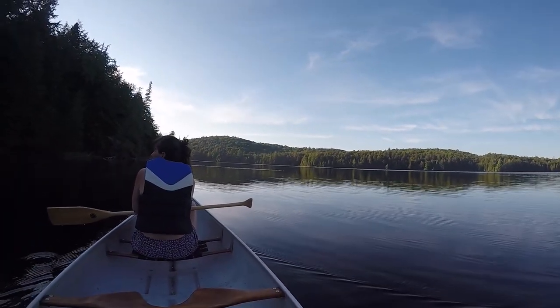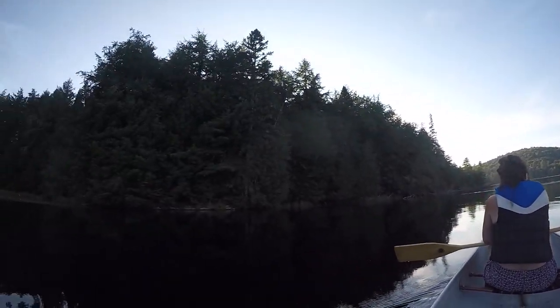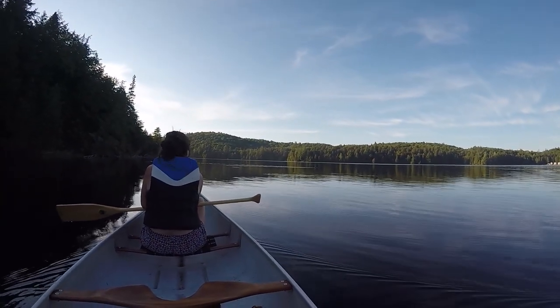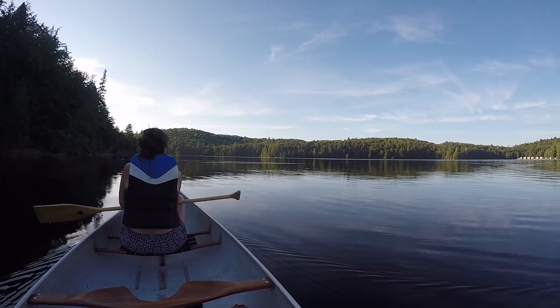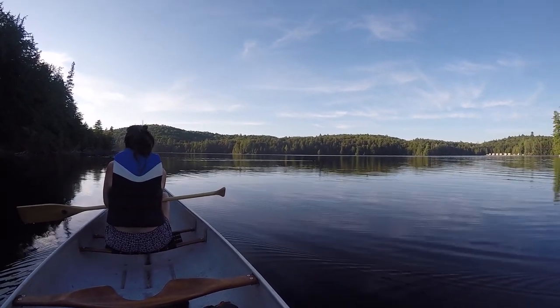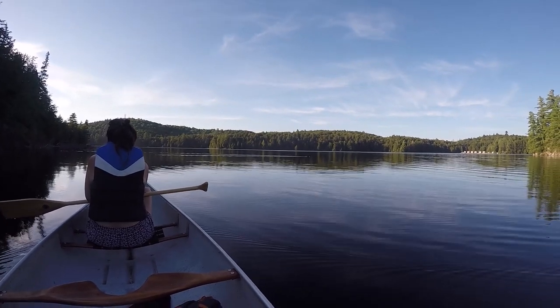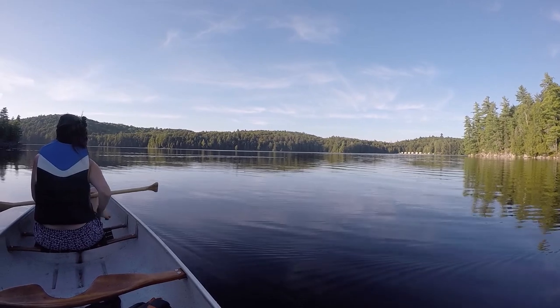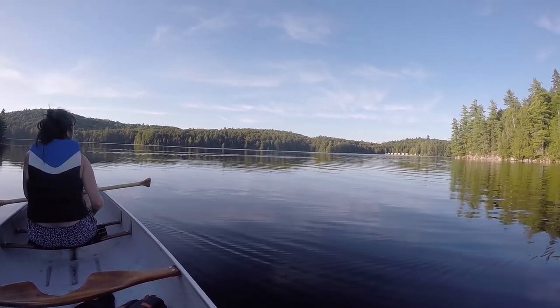Beaver. It just splashed its tail by the shoreline. I thought it was a Sasquatch throwing a rock into the lake. But no, I hear it running behind us by the portage. I think it was trying to alert us that this is its territory. Maybe over there. Oh, there it goes again.